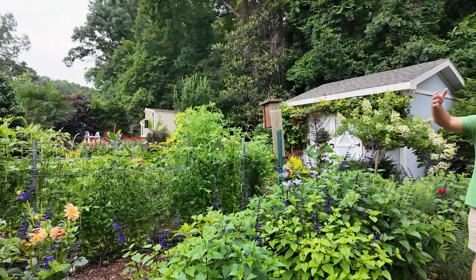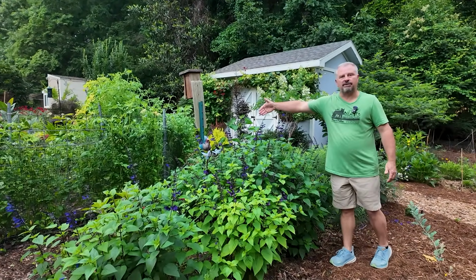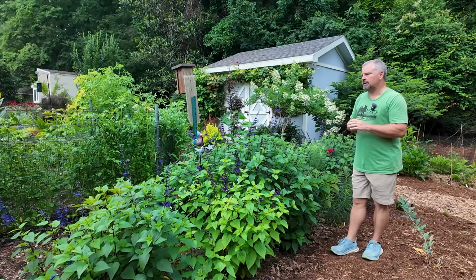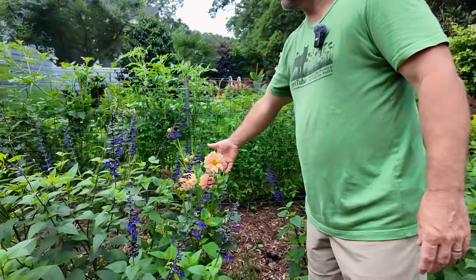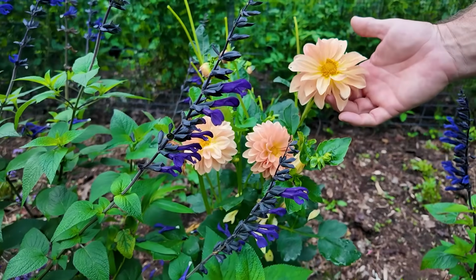The perennial border that we've put in behind the vegetable garden is looking great, except it should have a row of dahlias behind it, and the rabbits have really done a job. I thought that they would grow through it at this point, and we do have a few that are blooming out here, but for some reason they just continue to eat on them.